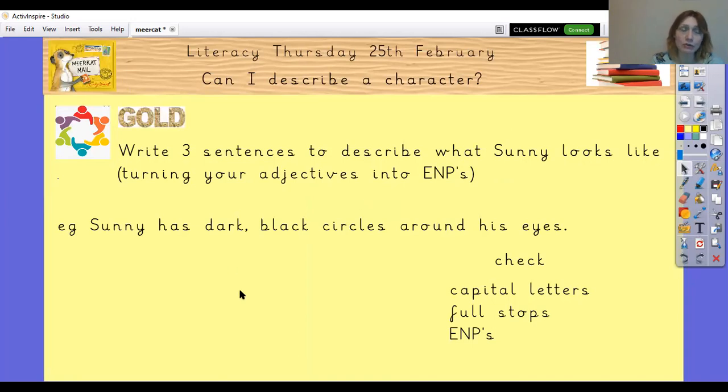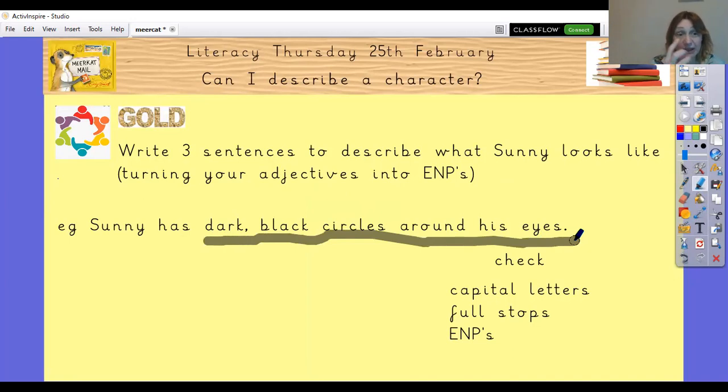Okay, let's move on to the gold. So your gold challenge is to put those adjectives into sentences. So we're turning our adjectives into expanded noun phrases to describe what Sunny looks like. So for example, Sunny has dark black circles around his eyes. That is my full sentence. And I'll just get the highlighter to highlight. So my dark black circles around his eyes, that was my fragment. Those were the expanded noun phrase I had to describe Sunny's appearance, but I've put it into a complete sentence. And then here is your checklist. So please check you've got capital letters, full stops, and your expanded noun phrase.